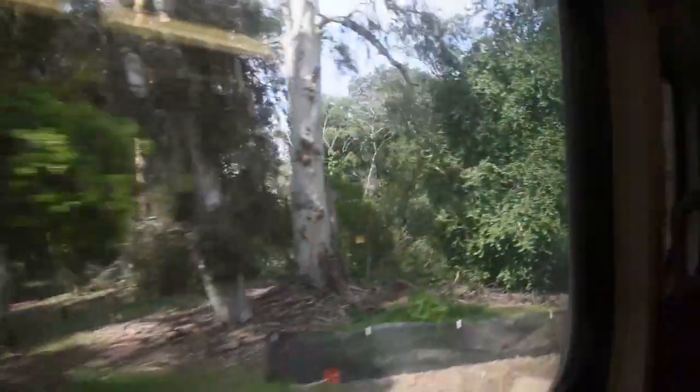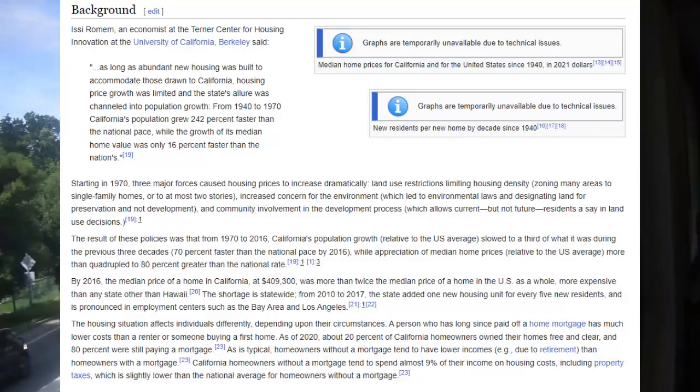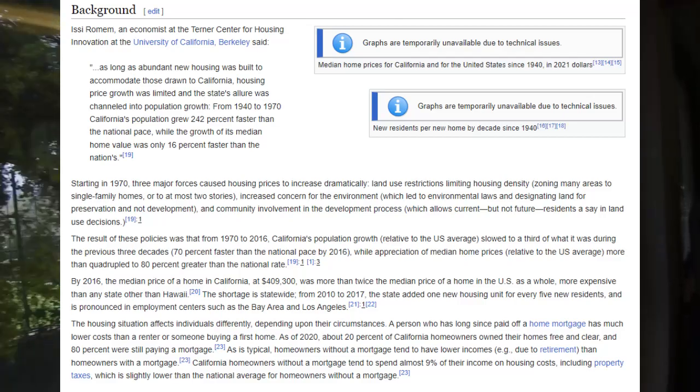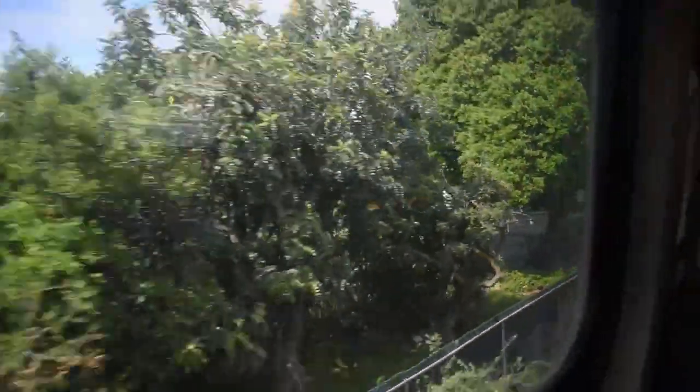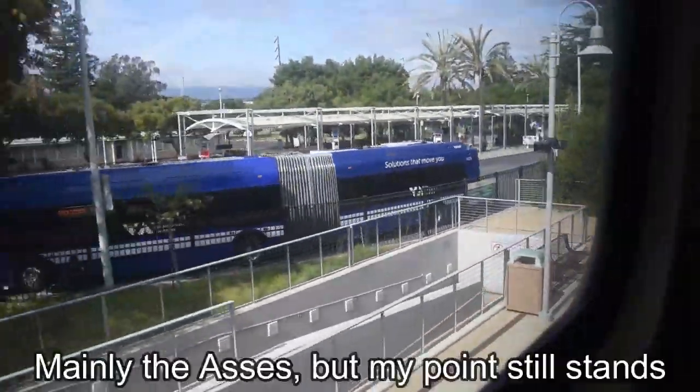I say that because California has been going through a housing crisis since, believe it or not, the 1970s. And it's still going on to this day, though it's probably gotten a lot more attention now than it did in the 70s. These issues are caused by things like zoning laws, lack of housing, NIMBYs, the fact that a lot of construction workers who would build houses were laid off during the Great Recession, and, depending on who you ask, the Democrats or the Republicans.